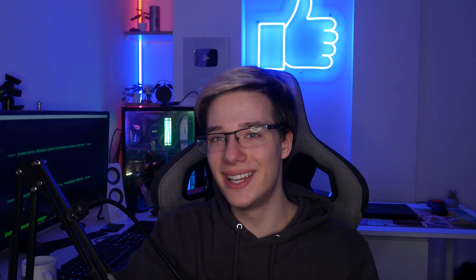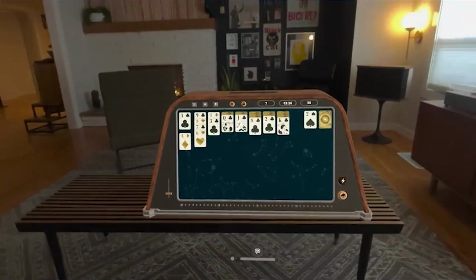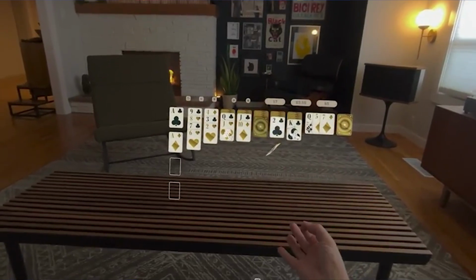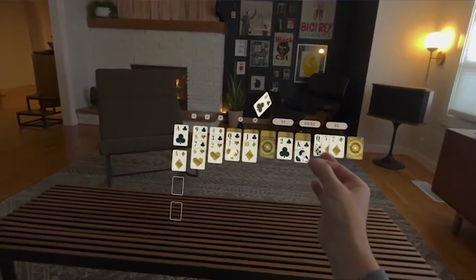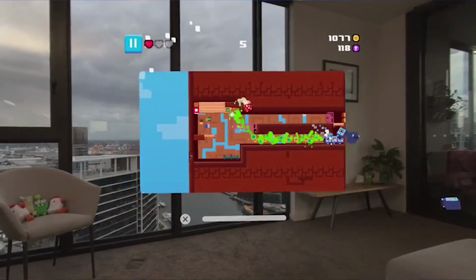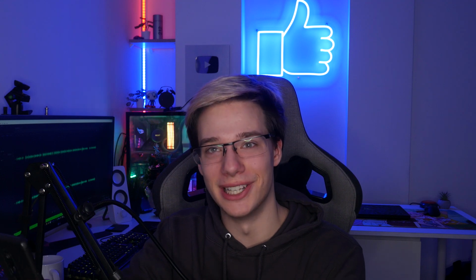It's just really interesting being able to see a game that you're used to playing in 2D, a flat-screen title, and bringing it into the 3D space. It's a completely different type of gameplay, and it feels familiar. You know what you're doing, but it's come alive in a whole different way. And that's what we're seeing here with Crossy Road Castle and Solitaire Stories. And I think that's really, really cool.